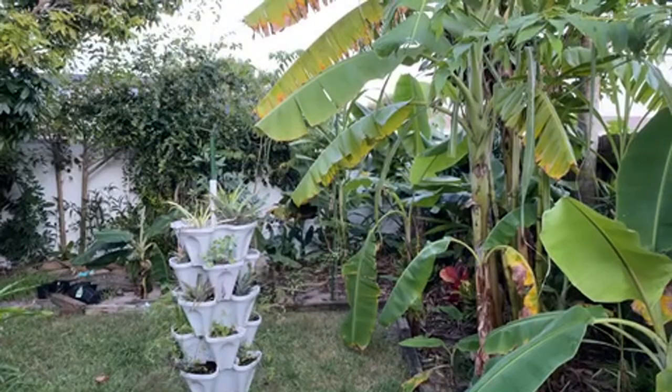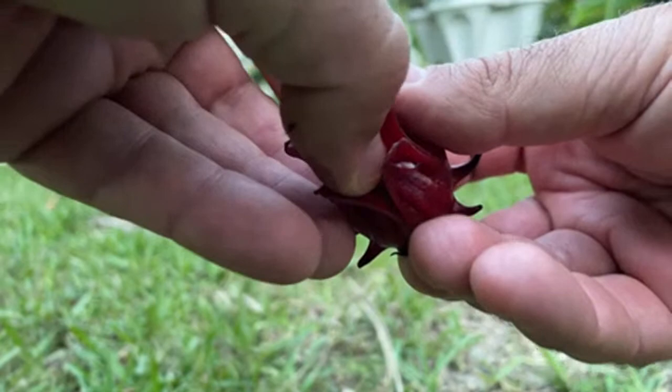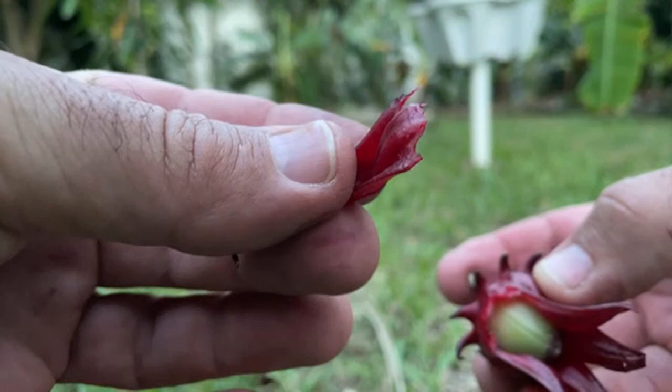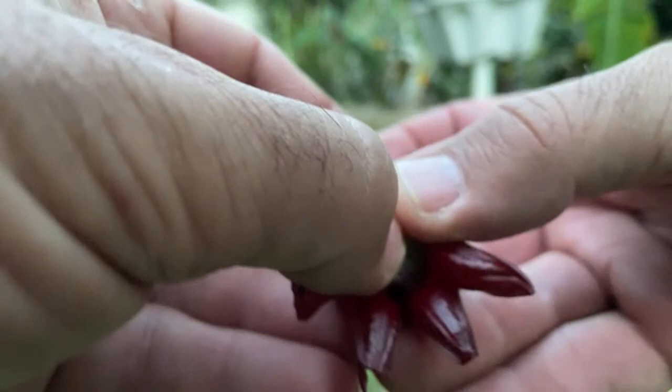Let's go ahead and take a look at this. All right, so what you do is, see that? Take that off. It's like a crunchy leaf. I'm gonna eat it. Oh man, that's good. Like, really tart.